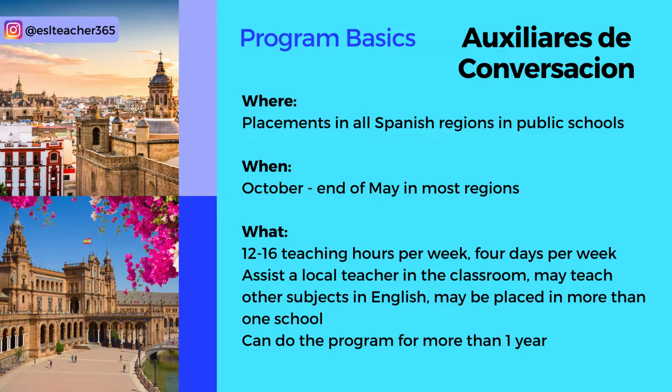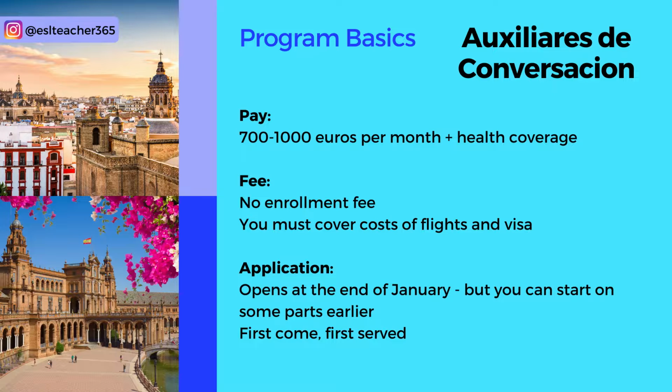And this program you can actually do for more than 1 year. You'll receive a stipend of between 700 and 1,000 euros per month plus health coverage, and your pay depends on how many hours you're working and in which region you're working. There's no enrollment fee, but you must cover the cost of flights and your visa. The application opens at the end of January, but there are some parts of the application that you can do earlier, and I highly recommend this because this works on a first come, first served basis.